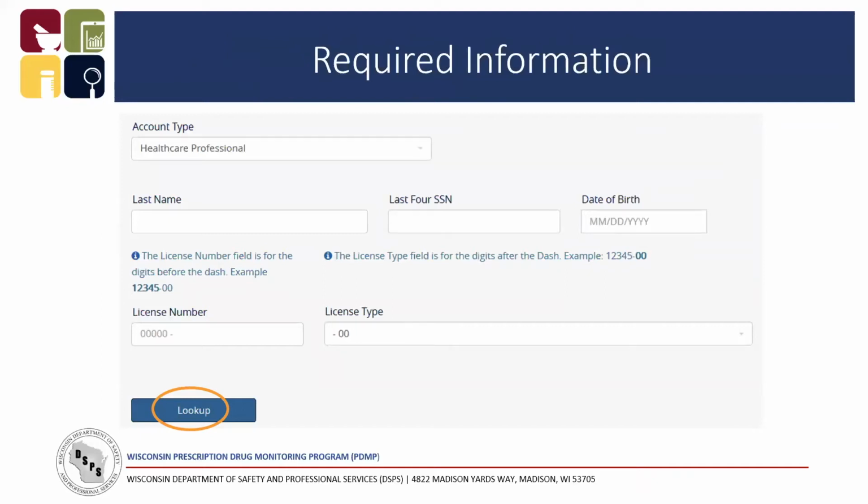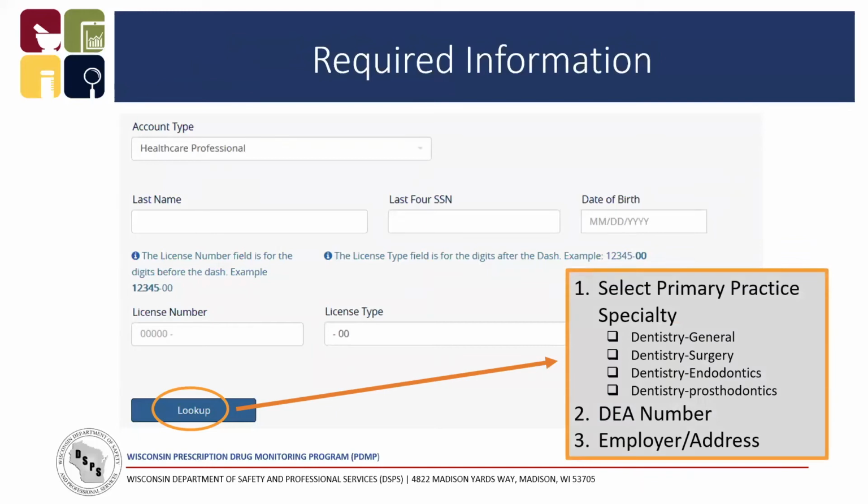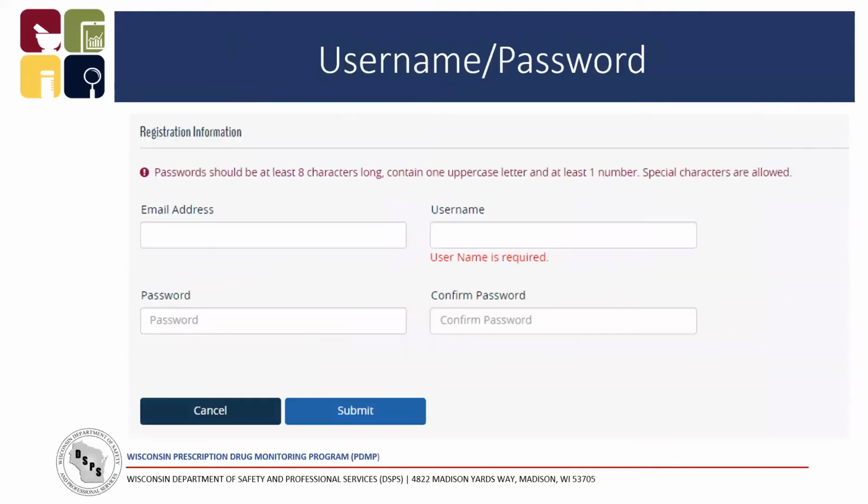Other information you will need to complete this form includes, first, your primary practice specialty, your DEA number, and employer information. Upon submitting your form, you will then be prompted to create a username and password. Click Submit upon completion.